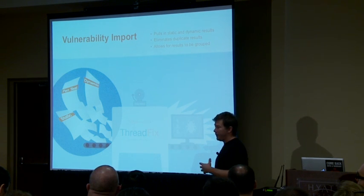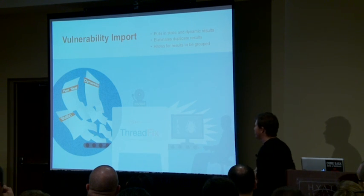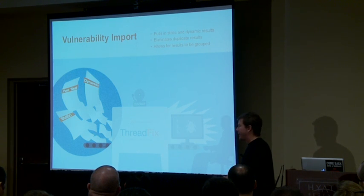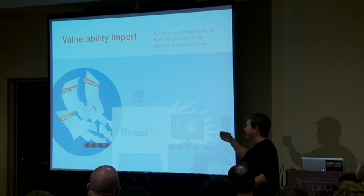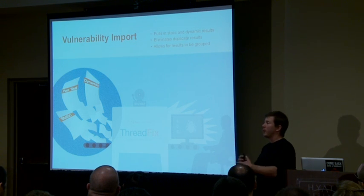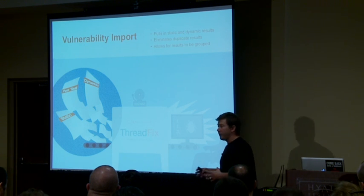And so if you're running, and again, these examples are not meant to endorse anybody, but if your security group is running AppScan, doing scanning, but your IT audit group is using Qualys or something like that, what it does is it pulls this data in and normalizes it and gives you a single list of the vulnerabilities, so that you can track those.